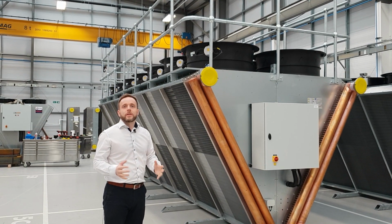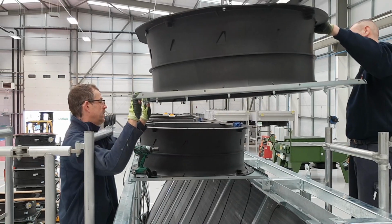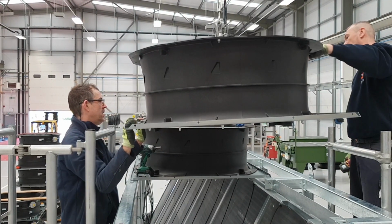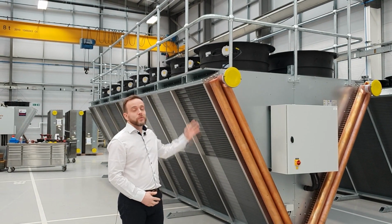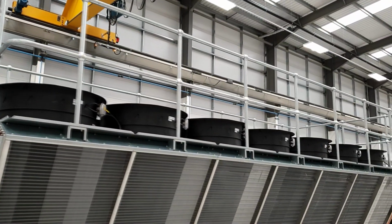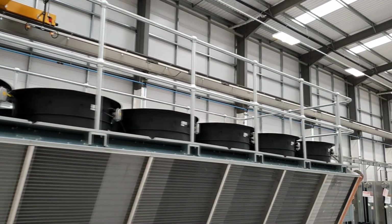But we do the necessary calculations and work with our fan manufacturers to ensure that we stay inside restricted tolerances to make sure we don't burn out the fans prematurely. Special adaptations include handrails and ladders for safe and secure access to the fans without any need for additional platforms.